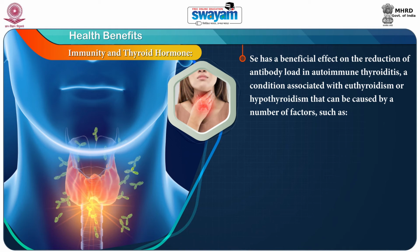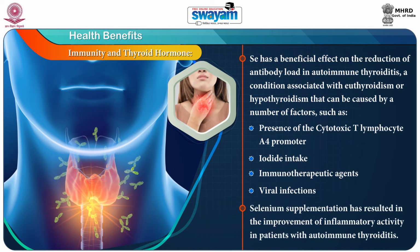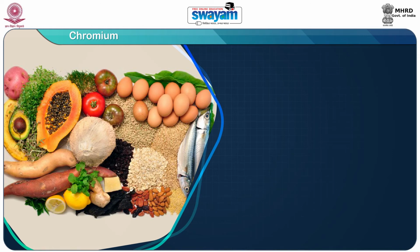Selenium has a beneficial effect on the reduction of antibody load in autoimmune thyroiditis, euthyroidism or hypothyroidism that can be caused by a number of factors such as the presence of cytotoxic T lymphocyte A4 promoter, iodide intake, immunotherapeutic agents and viral infections. Selenium supplementation has resulted in the improvement of inflammatory activity in patients with autoimmune thyroiditis. Now, coming to the next trace mineral, that is chromium.